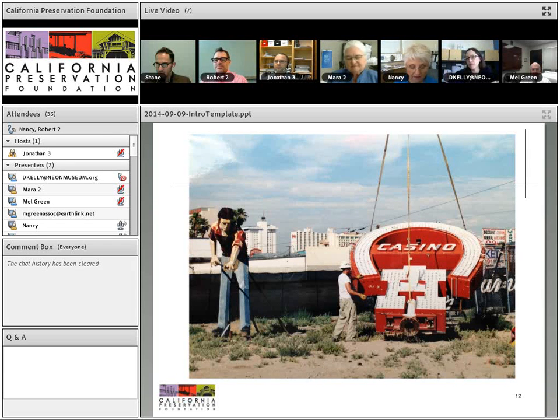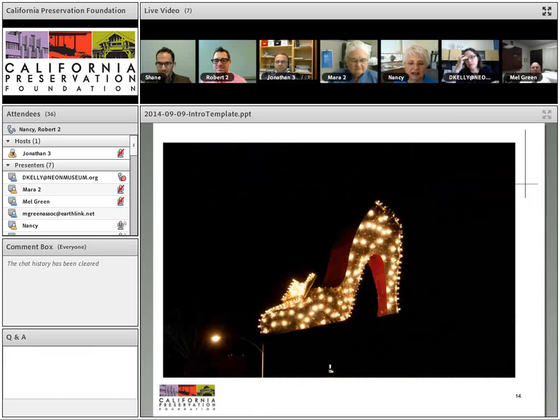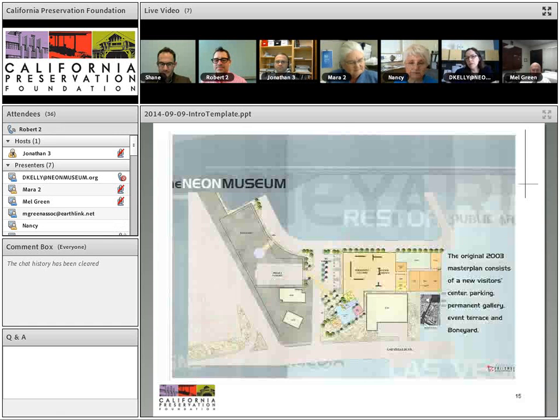It took a while. In 2000, I'm going to skip forward here. There's the Silver Slipper, as you can see. And here's the Silver Slipper refurbished and installed also on the scenic byway right outside in front of the Neon Museum.